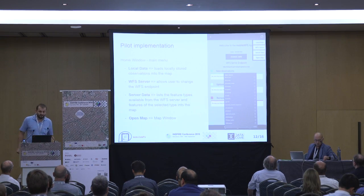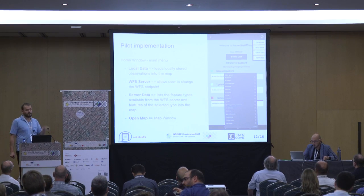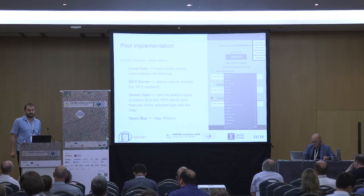Then you have the main menu on the home window, where you can load the local data from the local app database if you have already done some observations before.